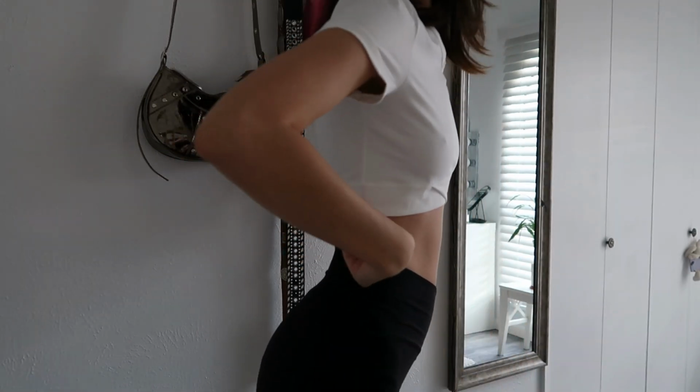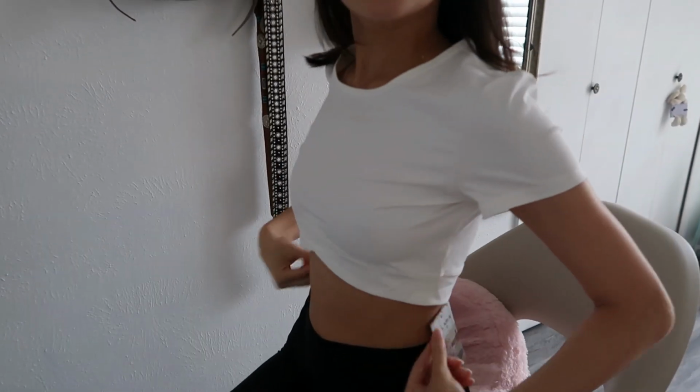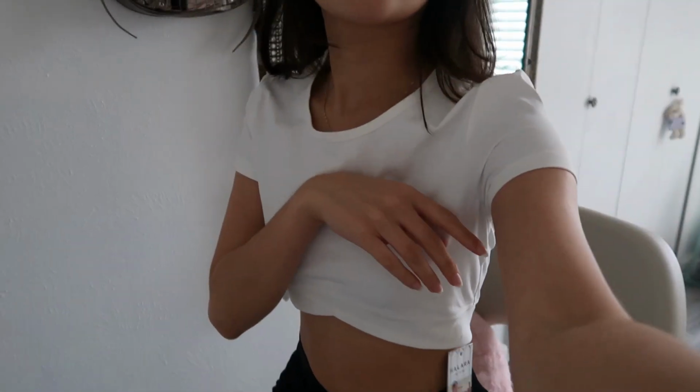The only thing, it's kind of loose, so I think I would wear a bra with this one. But other than that, the material is very thick, and it's very nice. Very soft as well. I love it. And this one's called the Waspy tee, and I also got another one in another color. I think I got it in black or blue as well. I'm just obsessed with white, blue, and black. Those are the basic t-shirts, and pink.